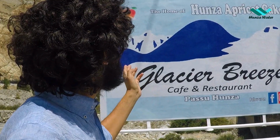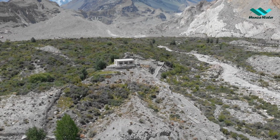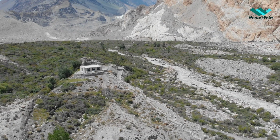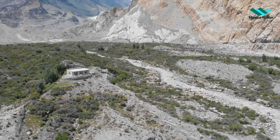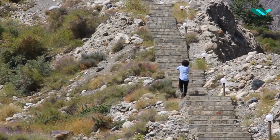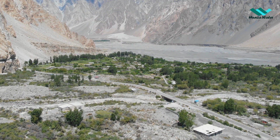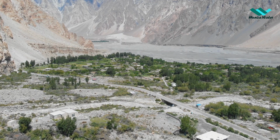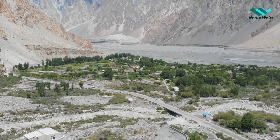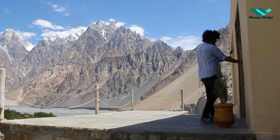The thing I'm talking about is the apricot cake of the Glacier Breeze restaurant right behind me. There's the glacier water coming from the Passu Glacier, and over there up the stairs is the Glacier Breeze restaurant. So let's go try it out. Now let's go try the actual thing that we are here for today.